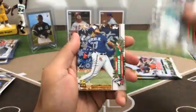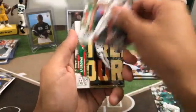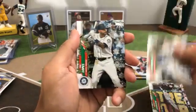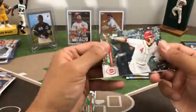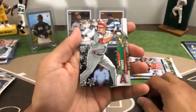Kyle Seager, Vlad Guerrero Jr., Gold Cup, Ryan Zimmerman, Ramon Laureano, John Berti, rookie, Marlins, Mike Yastrzemski, Tim Lopes, rookie, Mariners, Michael Brosseau, rookie, Rays, Shogo Akiyama, rookie, for the Reds, and Matt Thaiss, rookie, Angels.